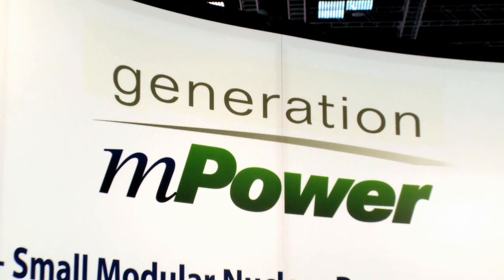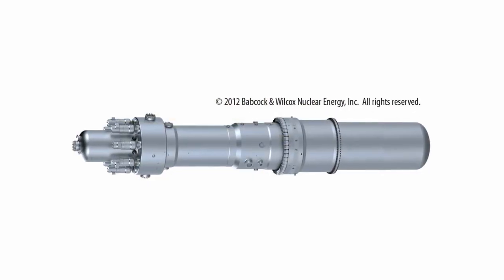Small modular reactors are the future of power generation globally. It uses the standard light water reactor design, which uses the normal low enrichment uranium in a 17 by 17 fuel assembly array. This is proven technology. It's been around for 50 years.